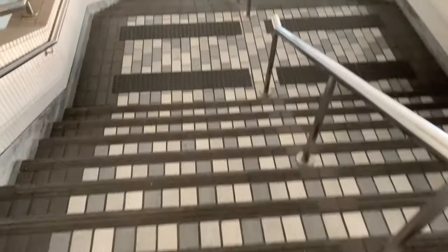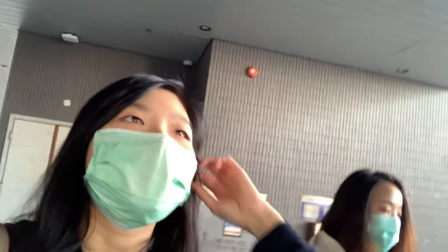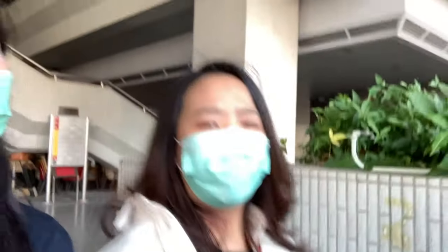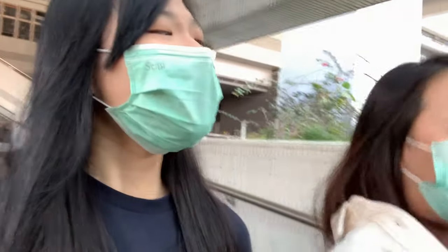We're currently on our way to the main building. It's so big. Tell them about the history. I think it's kind of old. It's the oldest building. This is the main building, the first building that HKU has. I don't even know, I think it is.